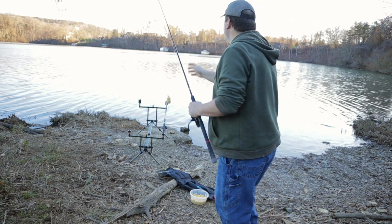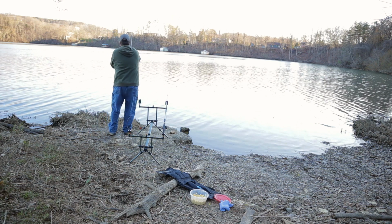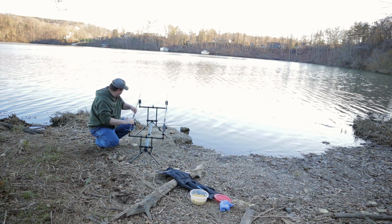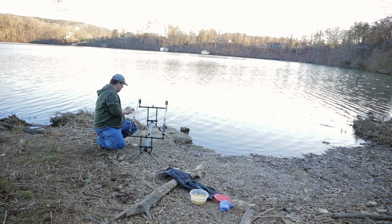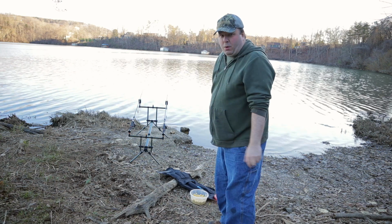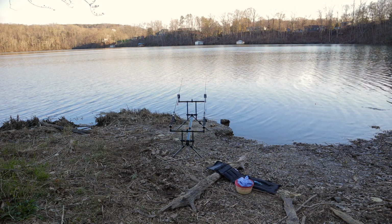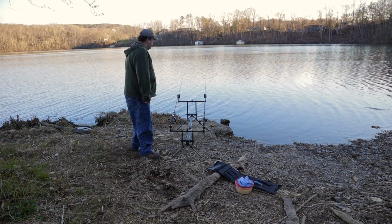Second one's ready to go. All right, set up. All the carp are jumping really close to shore, so I didn't really cast too terribly far out. Let's see what we catch. Beeper's not on.